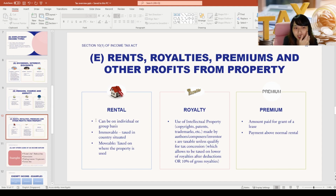For rental, there are 2 types of properties: immovable property and movable property. Immovable property, like real estate, is taxed in the country where it's situated, which means Singapore properties. If you rent something to someone, say I rent something to a Malaysian company, then it's taxed where the property is used. So it's not taxable under Singapore rental because I did not use it in Singapore.